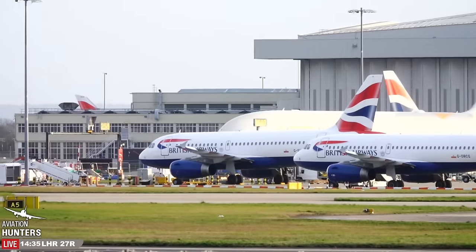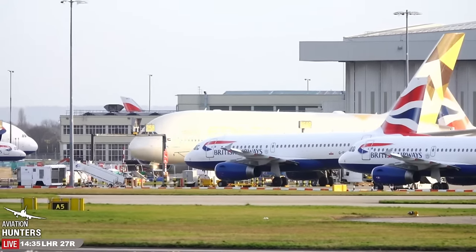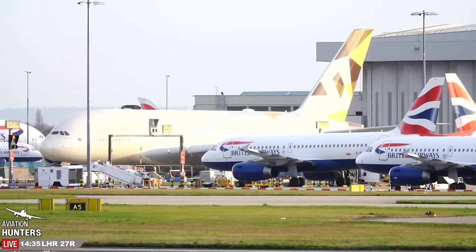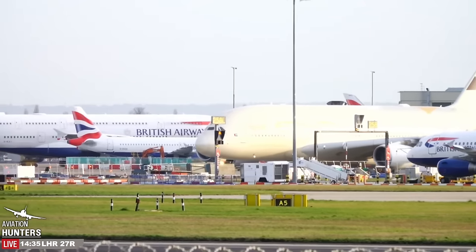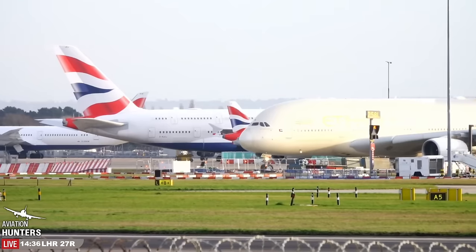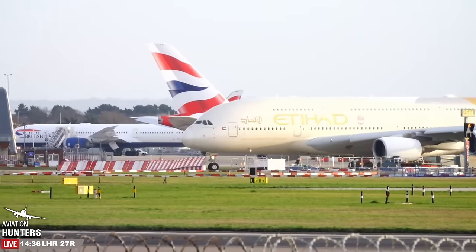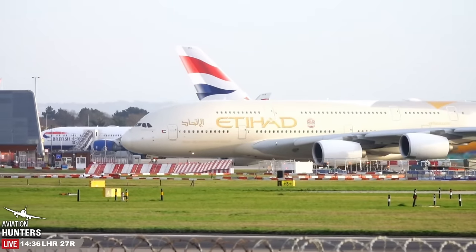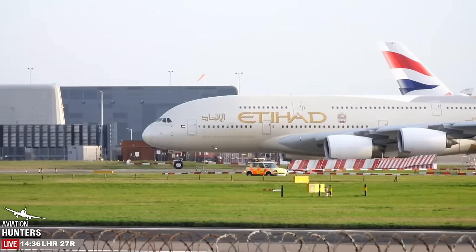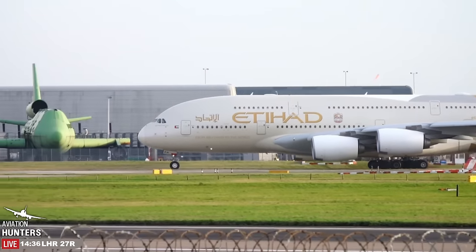Here's the Etihad jet. Now, where's that Qatar jet? That can't be waiting on... it's not waiting for 27 left operations. If it was, I'd personally go to that Qatar A380 and I'd probably tell the flight crew off. It's crossed 27 left, so it is en route to the runway here. So, three A380 actions. Amazing.